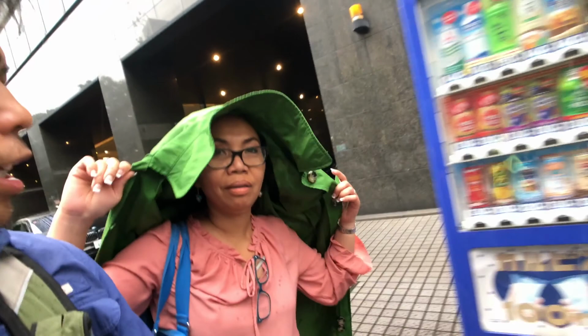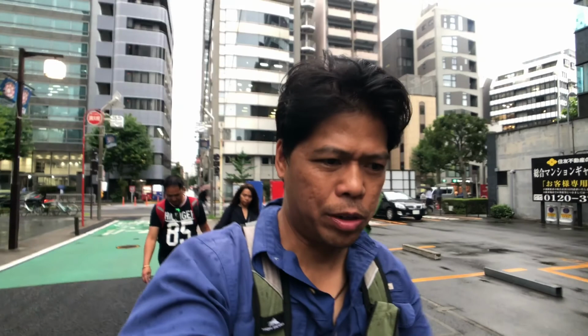It's raining, I'm tired. That's it guys, this is our last stop. And tomorrow we will go to Kyoto for our next Japan destination here. So far in Tokyo, we like it, and we enjoy the amazing scenery and shrines and temples and etc.